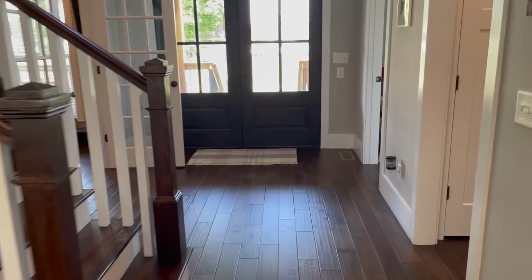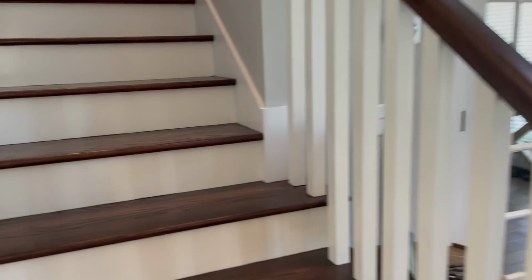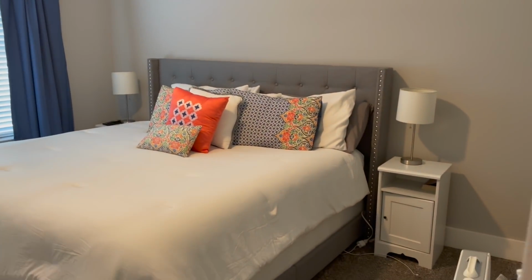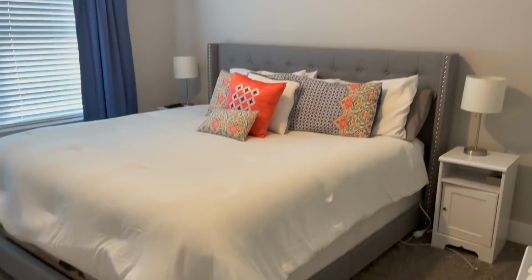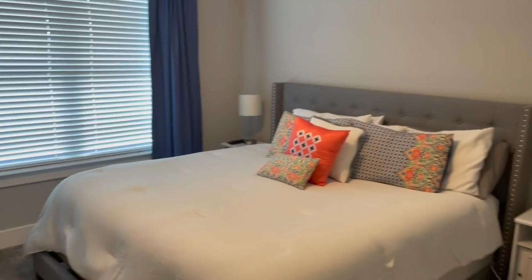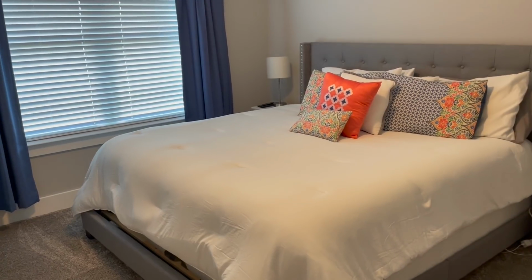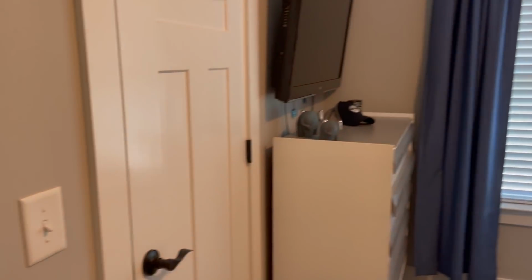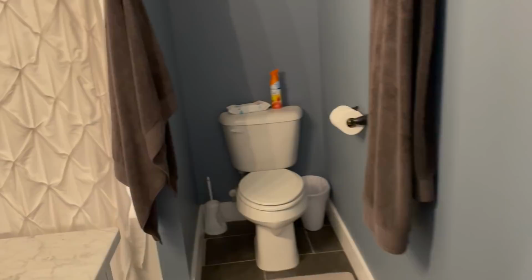All right, so headed upstairs. When you get to the top of the steps and go right, this is our guest bedroom, AKA the grandparents' bedroom when they come to visit, AKA when I snore too loud or when Dan snores too loud. One of us usually ends up in here. So yeah, nice little guest bedroom, closet, and then this connects in here to their own bathroom.